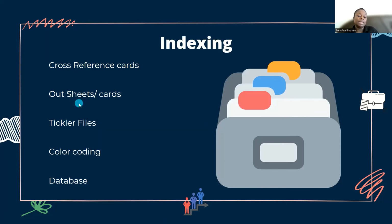And then database, which is just an electronic format and an electronic record of files being kept, whether it be an Excel document or a program that allows you to keep that information and let you know, okay, I have created files for these particular things. These are the numbers related to those files, making it easier to find files. And so that's the purpose of a database, and all of this helps with indexing.